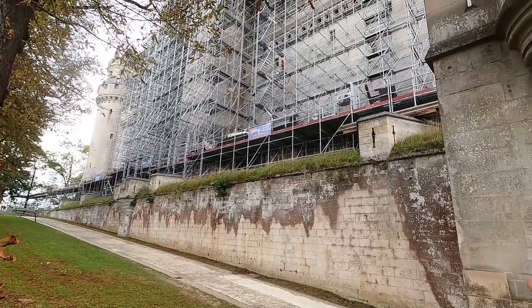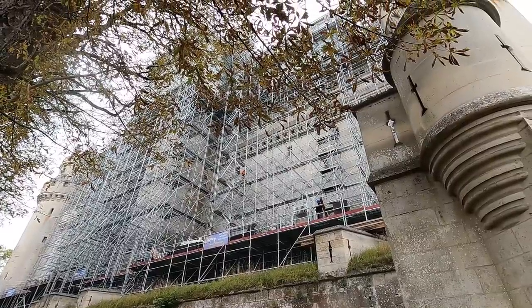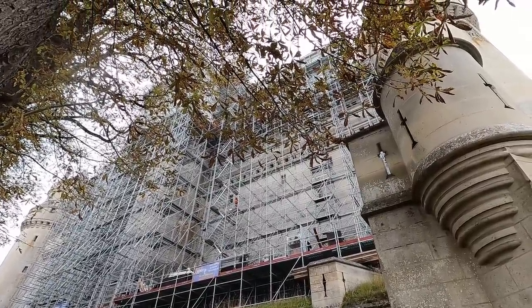Look at that. Fancy working up there. Imagine dropping something and having to run all the way back down to the bottom to pick it up.